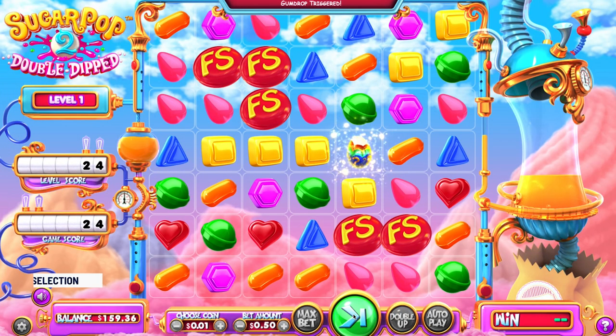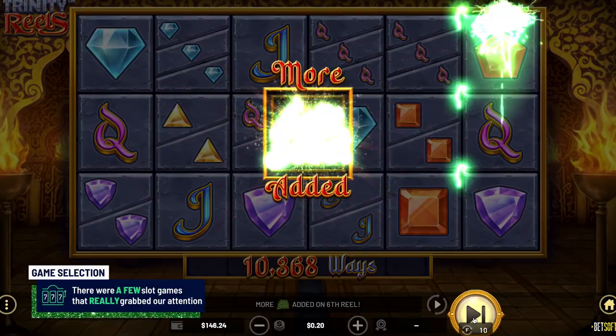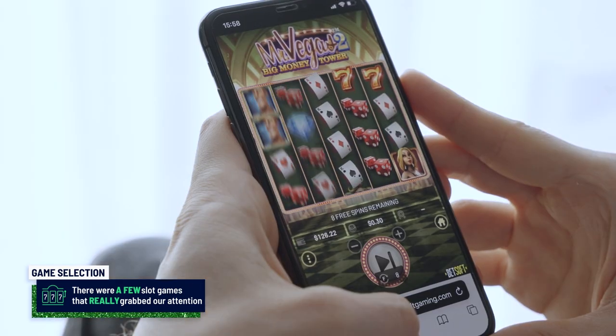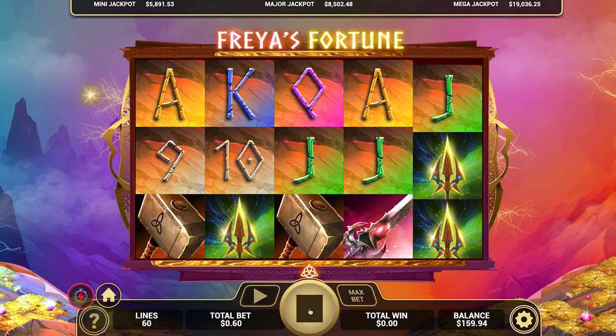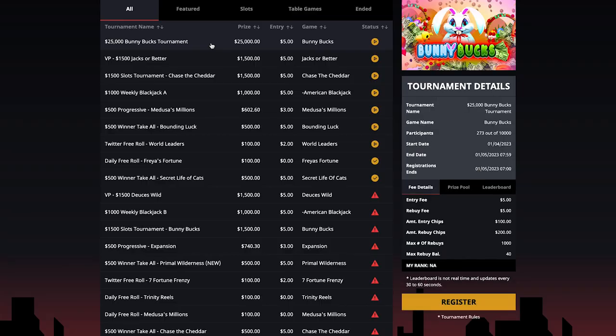At Drake, you'll find slots made by a handful of studios. Our top picks were Trinity Reels, which has over 1,700 pay lines, and Betsoft's new Mr. Vegas 2, with a bonus buy option that's also accessible from most of their latest releases. The casino also features some progressive jackpot slots, like Freya's Fortune, and tournaments that also include some RNG table games.